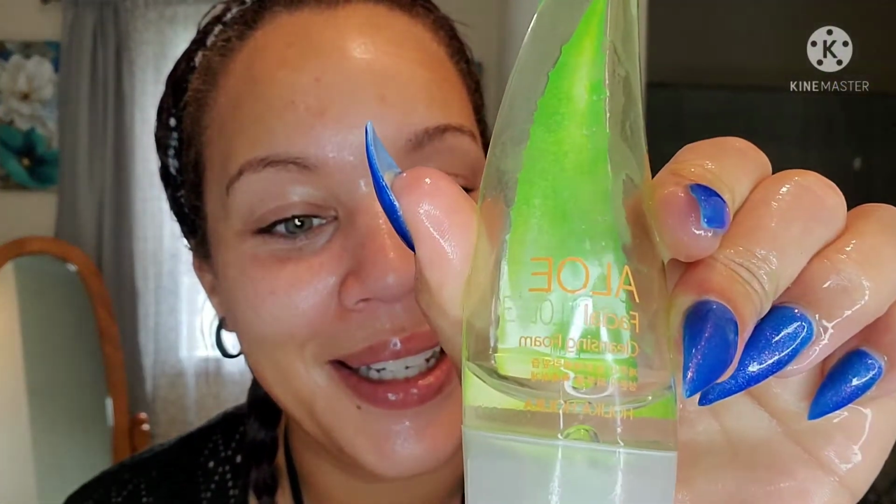And I am using the, I can't pronounce it, Holika. It's an aloe facial cleansing foam. Works really good. Rub it together and just move in circular motions. I move from the center of my nose in outward circular motions to really massage that cleanser into my skin.